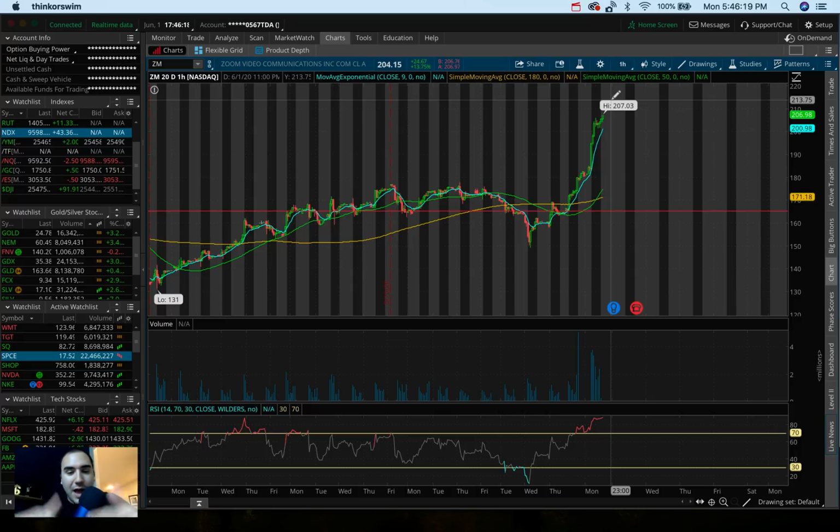So that's kind of how you can play this, because again, people are piling in. If it disappoints, play the drop, enter back in on the dip. That could be one way we can play this particular stock.